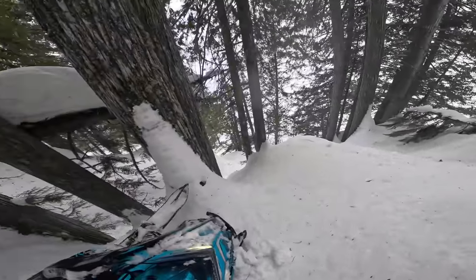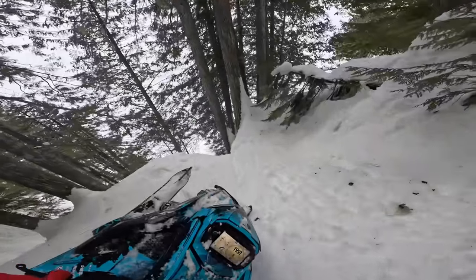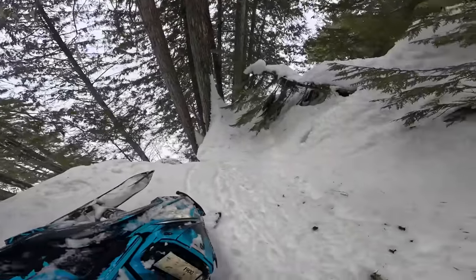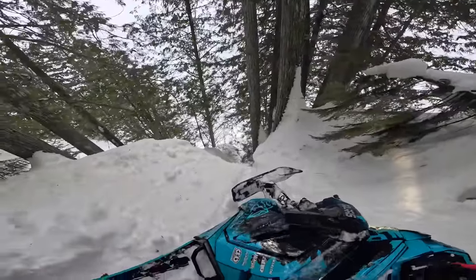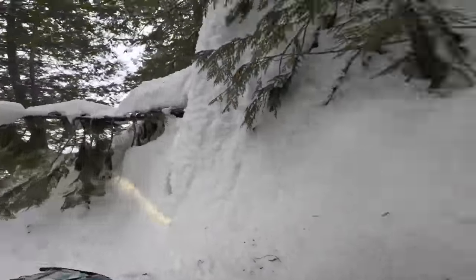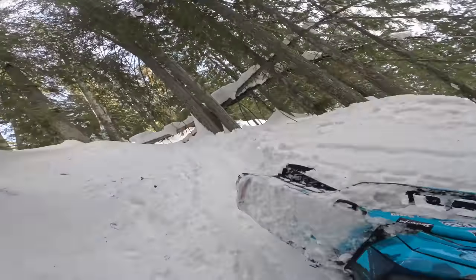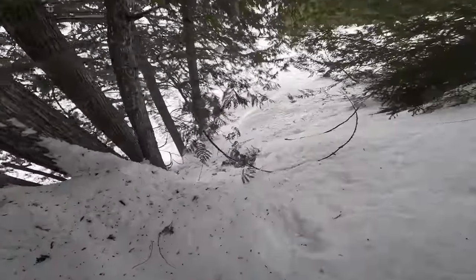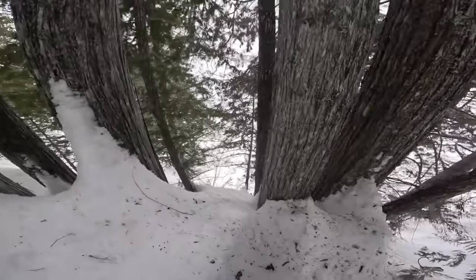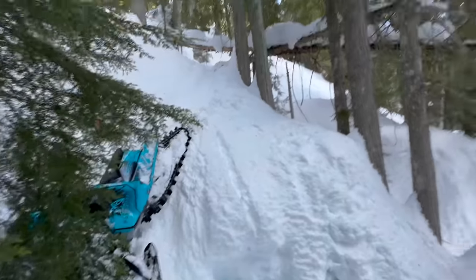Wow, we got a long way down here. This is not nice. Oh, shit. Okay, let's assess the situation here. Wow, that's a long way down. Okay, so we're in a bit of a predicament here.